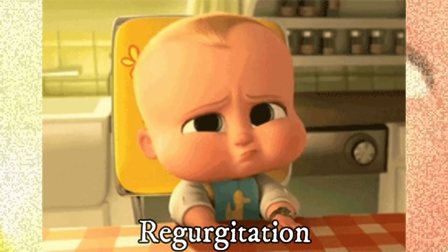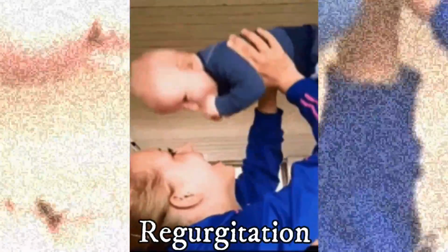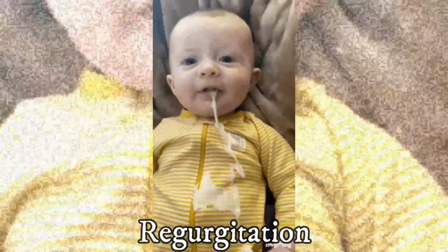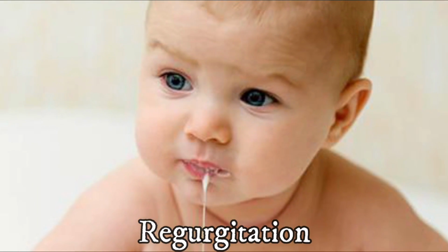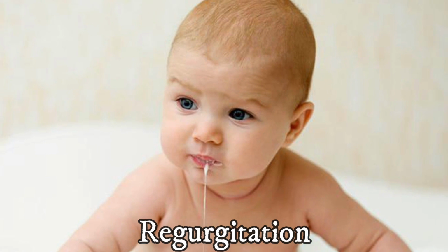Infants and children with gastroesophageal reflux may experience repeated regurgitation. This can be harmless and perfectly natural in infants under 18 months old. According to the National Digestive Diseases Information Clearinghouse, about half of all infants experience reflux in the first 3 months of life.